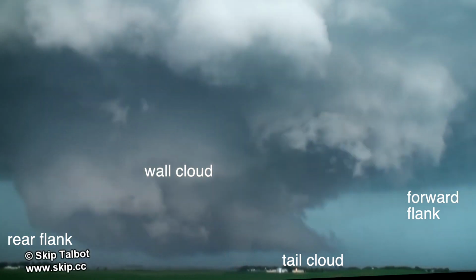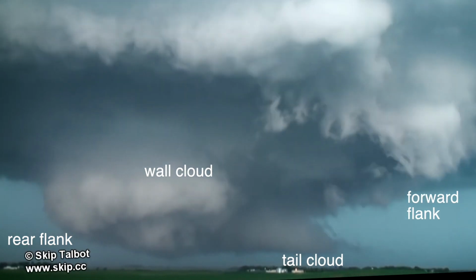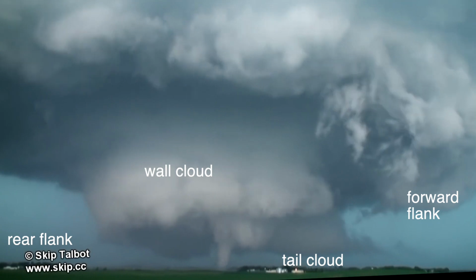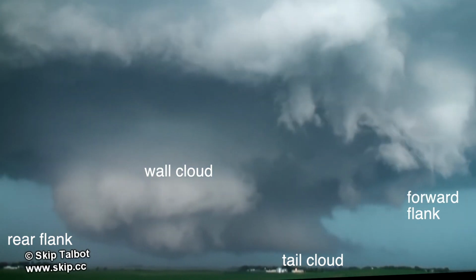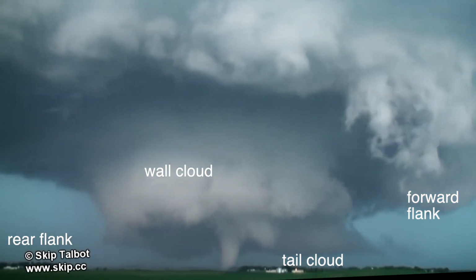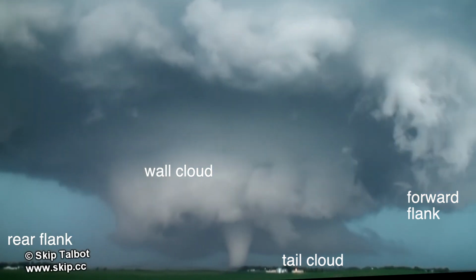So these are another couple of storms showing tornado genesis, the process by which the tornado forms, which is very important to meteorologists. But just kind of see it over and over again, you see the wraparound of the wall cloud, you can see this tail cloud. It looks like there's lots of rotation going on. So these things are very important, and we're going to be comparing these to simulation data.